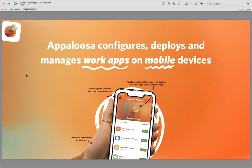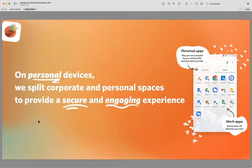We are trying to make things simple with the configuration, the deployment, and the management of work applications on mobile devices. So Appaloosa is an app store for iOS and Android. It allows you to push private applications and public applications to your employees at the same place. Of course, there are a lot of use cases from the mobile app beta testing to mobile app management, where you're addressing bring your own device type of scenarios. And finally, mobile device management, where you have corporate devices that need to be secured and with apps that need to be installed too. What we do on personal devices is that we split corporate and personal spaces to provide a secure and engaging experience.